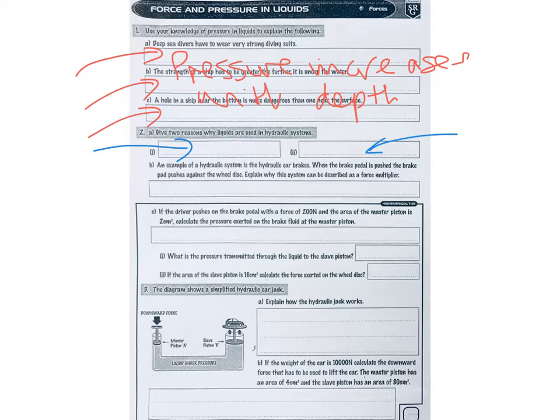B, an example of a hydraulic system is the hydraulic car brakes. When the brake pedal is pushed, the brake pad pushes against the wheel disc. Explain why this system can be described as a force multiplier. So the answer here is that the output force is bigger than the input force. Yeah, it makes the force bigger is basically the correct answer.